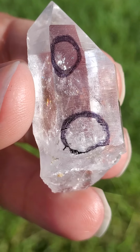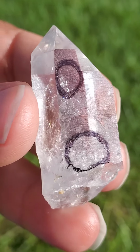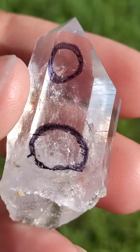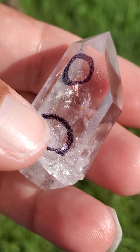Hi! Today I'd like to show you the movement of the Enhydros here in this very beautiful and rare natural crystal. Now the first Enhydro I'd like to show you the movement of, if you can see, it's right in here where my thumbnail is at.